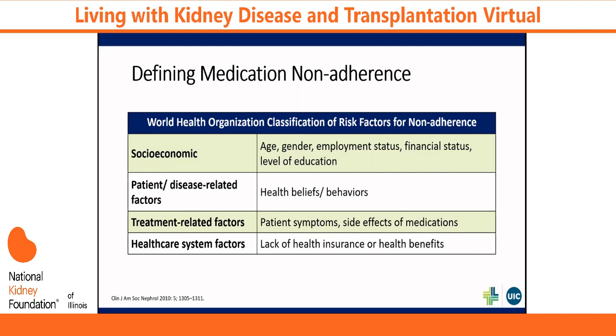And then something we're really seeing play out right now is a lack of health insurance or underinsured patients with a lack of healthcare benefits. It's impossible, if you go to the pharmacy and your medications cost $600 a month, for that to be something that's sustainable. So really talk with your social workers and insurance, speaking with what plan is best for you.